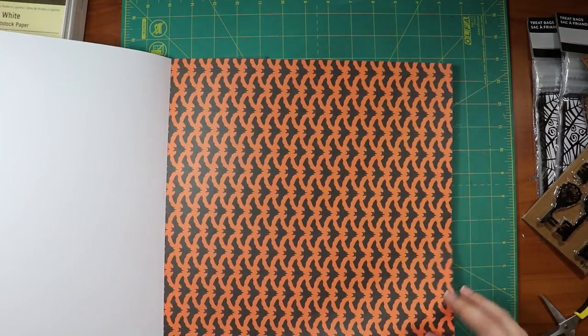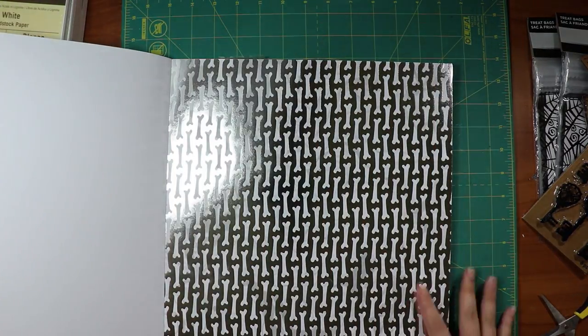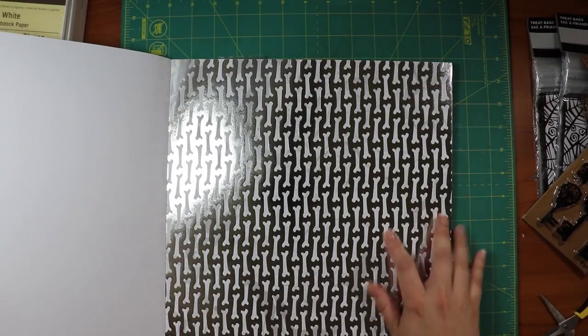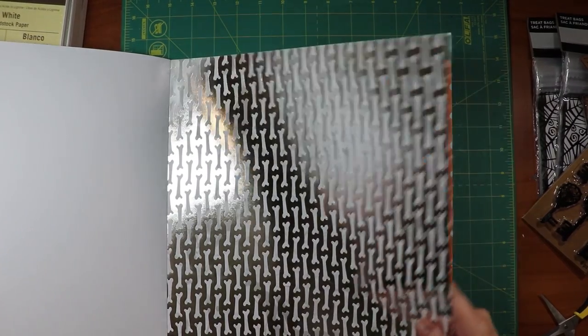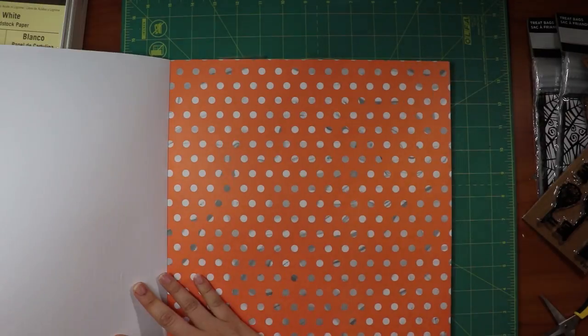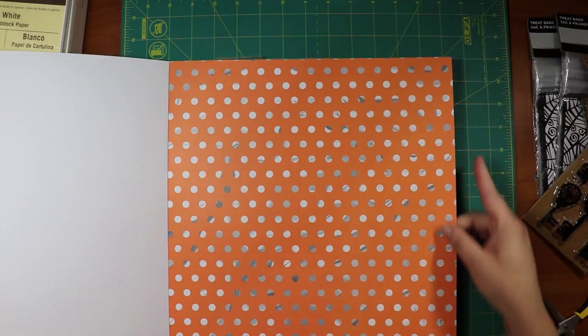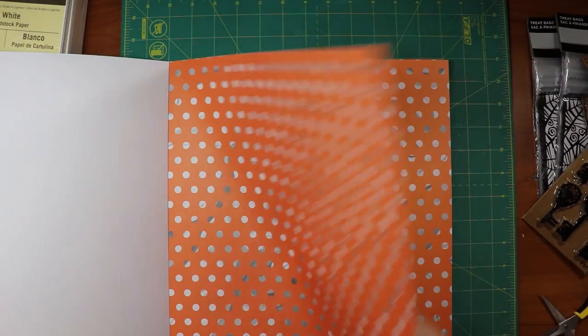And then there's bats. And then, oh, these are so cute. There's the bones, but it has the marbling. And again, my camera is going dark again. I need to figure out how to work that. Now the light's coming back. All right, and this one is just orange with marbling polka dots, no foiling.